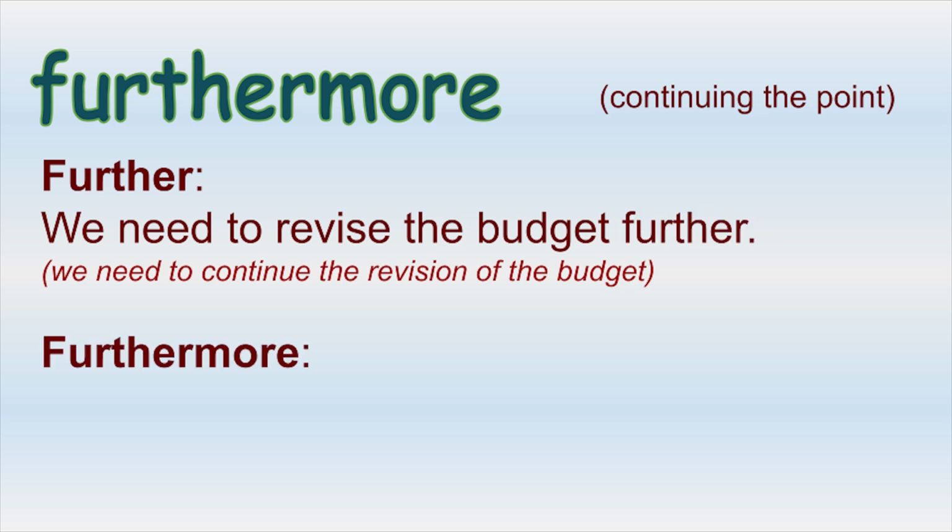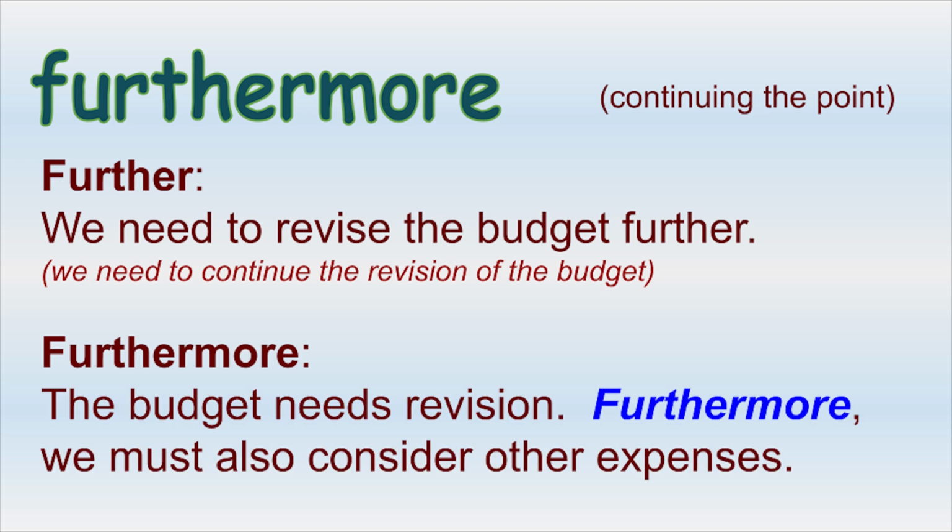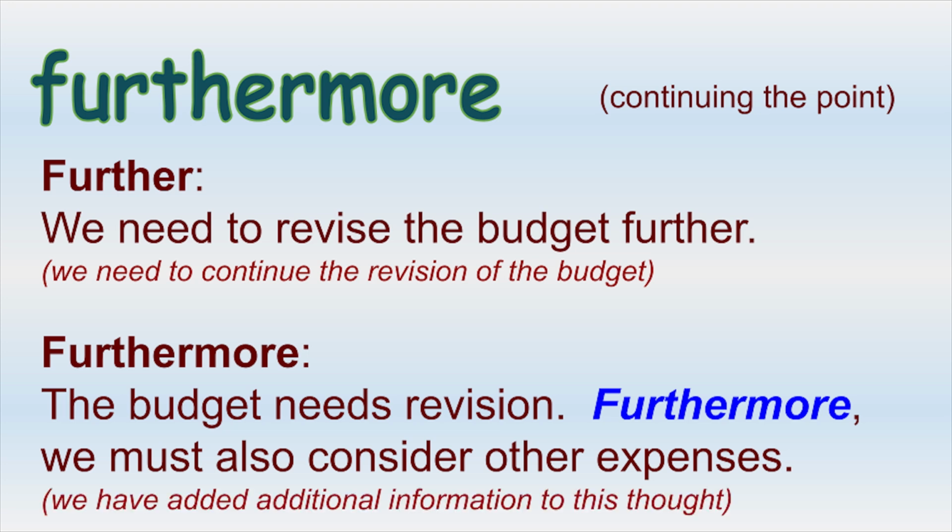Now, using furthermore, the budget needs revision. Furthermore, we must also consider other expenses. By using furthermore, we are adding additional information to this thought. In this way, furthermore grows out of further to emphasize additional points in a discussion.